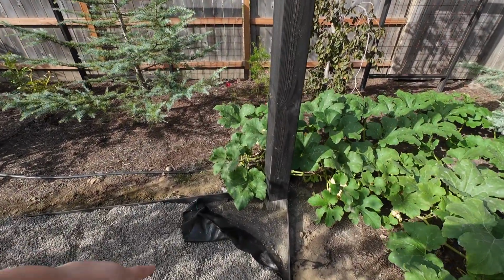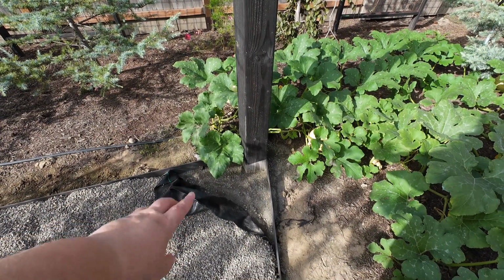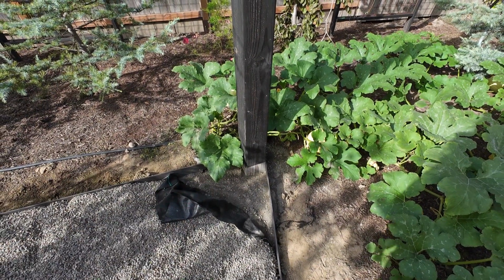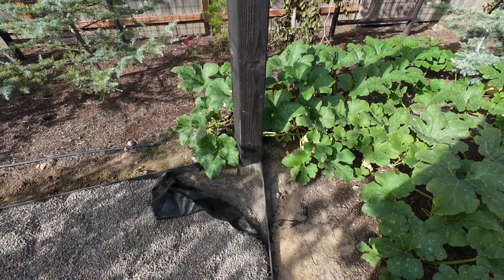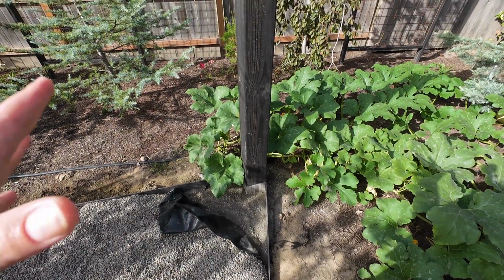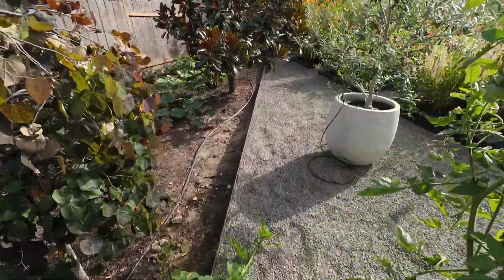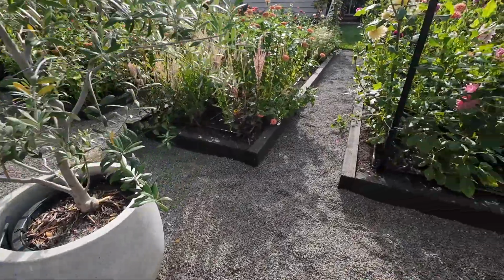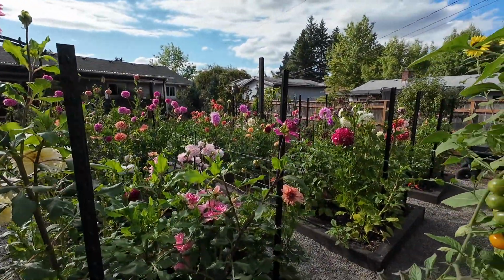We just finished pouring some concrete a little bit higher, just to make sure when it rains, not too much water builds up around the wood and causes rot. But it is treated, so it shouldn't rot anyway. But do you guys hear how fun it is to step in here? Oh, so beautiful. All right, well, that is going to wrap up today's tour of the cut flower garden.